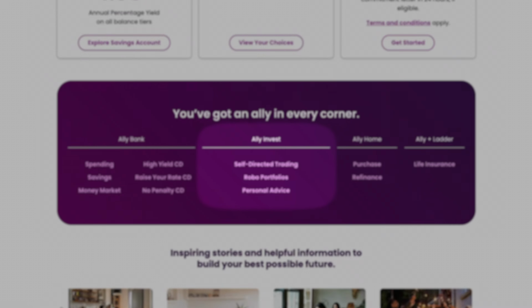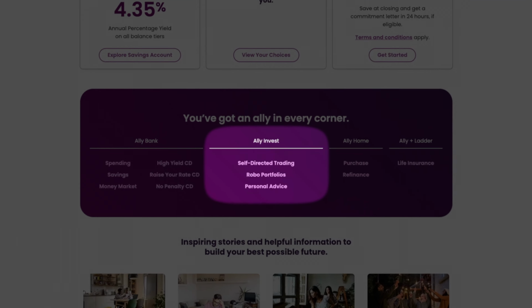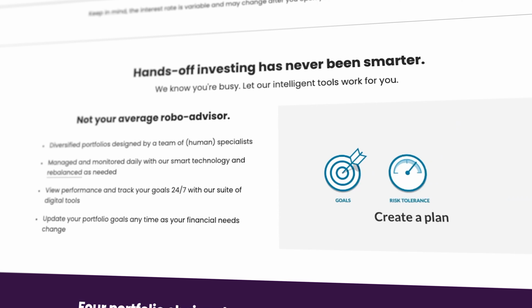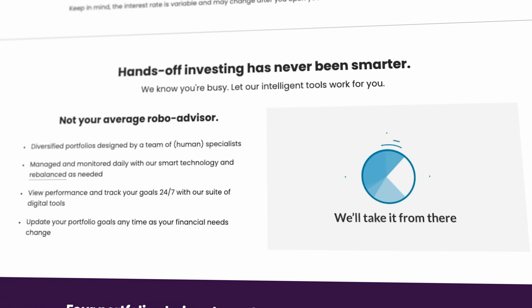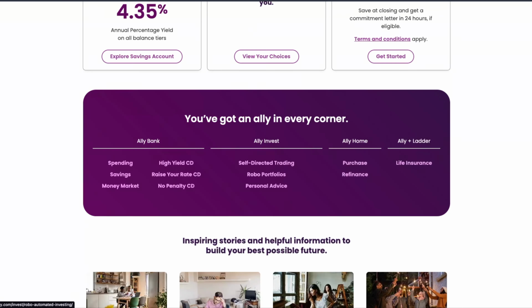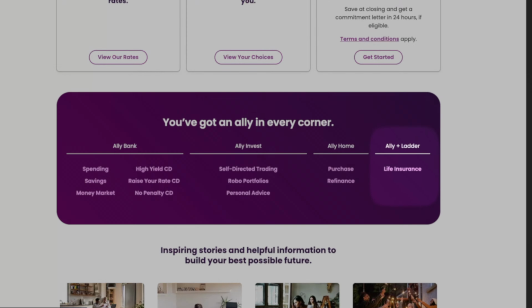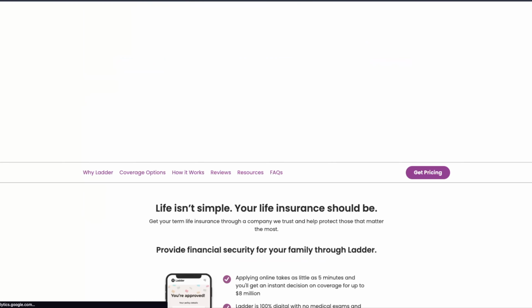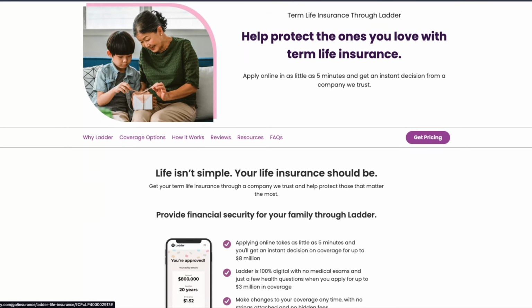Ally Bank has more than just checking and savings accounts. They also have investing. You can do a self-directed trading account. You can also do a robo-portfolio, which allows your portfolio to be managed automatically for you, and they make adjustments based on your risk tolerance preferences. They also offer mortgages and refinancing for your home. Another partnership that they have is with Ladder for life insurance, and this is term-only life insurance, which I think is a really good option for people looking to get insured.